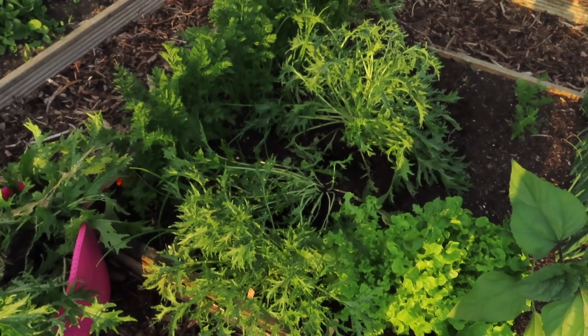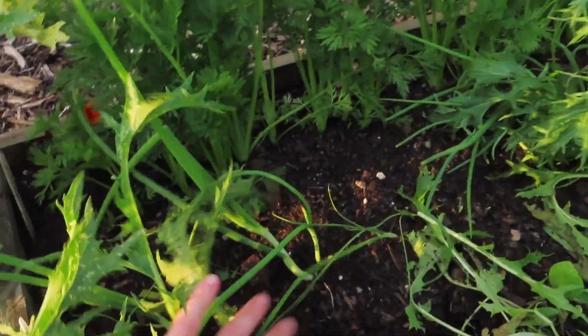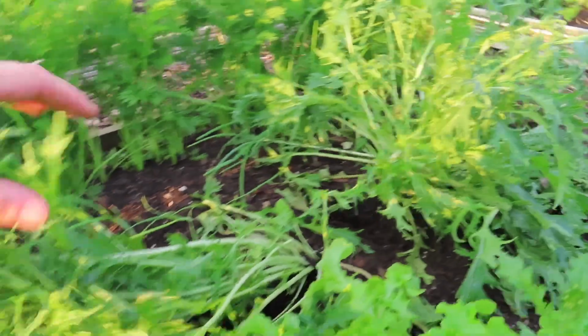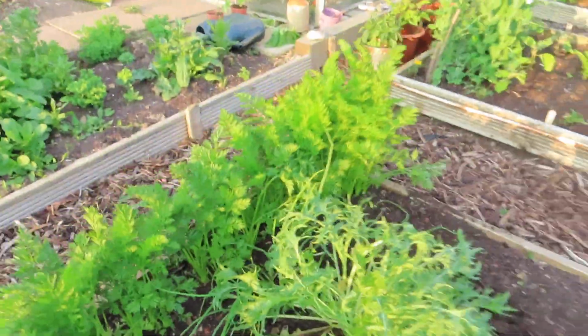I hadn't actually grown mizuna before, so I didn't know how big it was going to get or how much space it would take up. As it got taller, it started to encroach on the light needed for the spring onions in the next row. So going forwards, I'll know to sow this more thinly in the future. But for now, that's looking good.